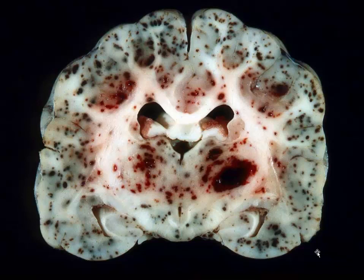Both of them can metastasize to the brain, but only hemangiosarcoma is a primary tumor of the brain. Remember, hemangiosarcomas arise from endothelial cells, so they can pop up in any organ that they want.